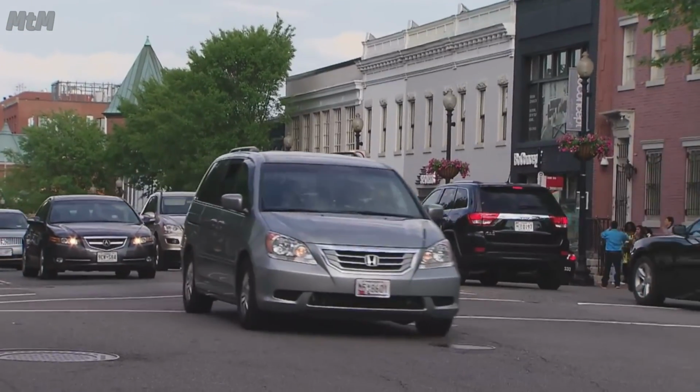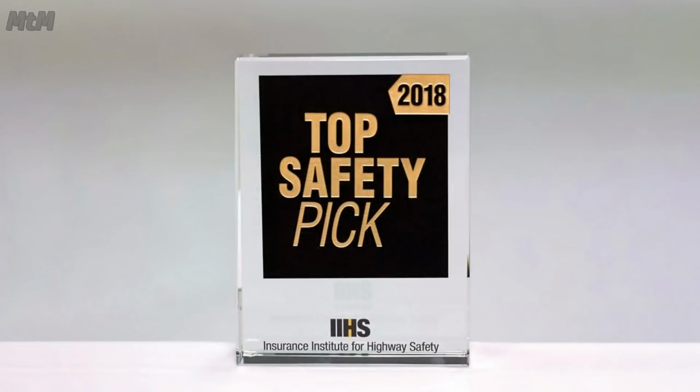If you're in the market for a new minivan, I recommend you choose an IIHS top safety pick. Both the Chrysler Pacifica and Honda Odyssey earned the 2018 IIHS Top Safety Pick Award.